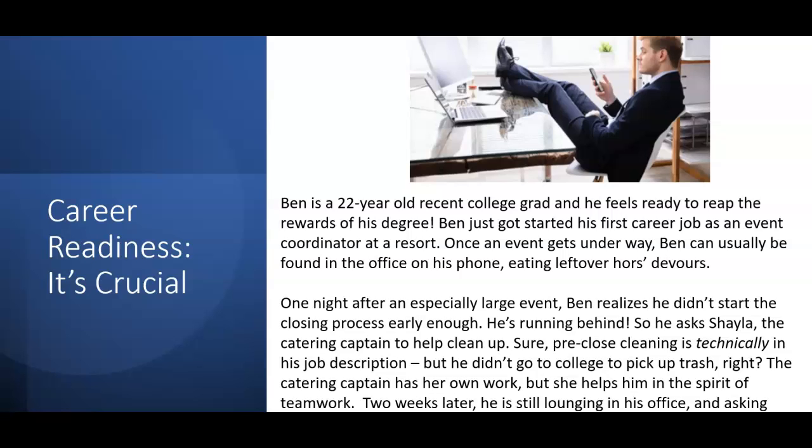He's running behind. So he asks Shayla, the catering captain, to help clean up. I mean, sure, pre-close cleaning is technically in his job description, but he didn't go to college to pick up trash, right? The catering captain has her own work, but she helps him in the spirit of teamwork. Two weeks later, he is still lounging around in the office and asking catering for help with pre-close at the last minute. So I think, as you can probably gather from this scenario description, Ben is lacking some essential career readiness skills that he may be absolutely oblivious to.